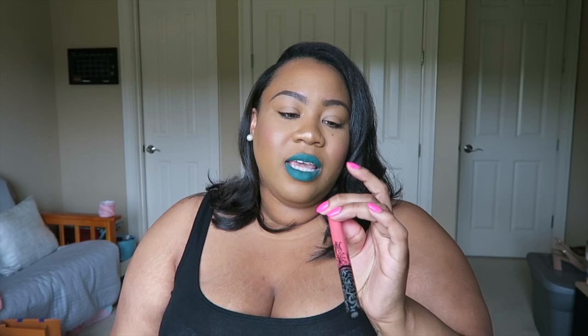I don't have a lot of makeup because you guys know when it gets hot outside, I start wearing less makeup because it's just so hot. So the first makeup item that I've been loving is this liquid lipstick. This is by Kat Von D. The color is Beloved. I'll swatch it for you guys.